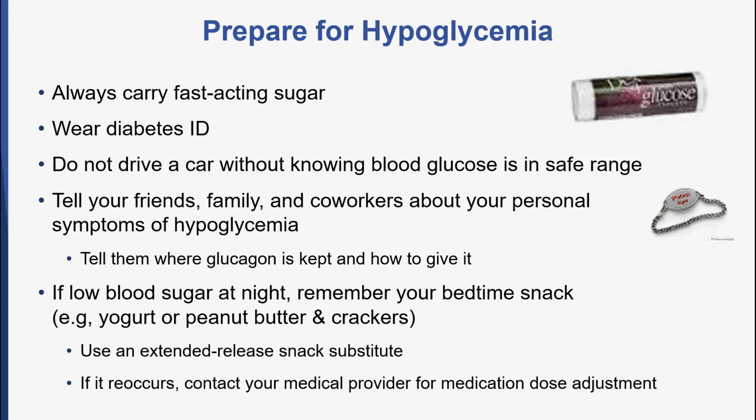So let's talk about how to prepare for hypoglycemia. What should someone have on them just in case? We recommend always carrying a fast-acting carbohydrate or rapidly absorbed sugar. And we'll talk about a few items that are good examples of this. But fast-acting sugar is just something that is sugar or carbohydrate that doesn't have other things inside of it, like proteins and fats.